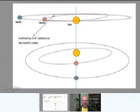You can kind of think of it as two hula hoops. You put one inside the other and then tilt one a little bit. And Venus's orbit is tilted by a little more than 3 degrees from the Earth. That's not very much. That's actually pretty close. But it's enough to prevent it from passing directly in front of the sun every orbit.